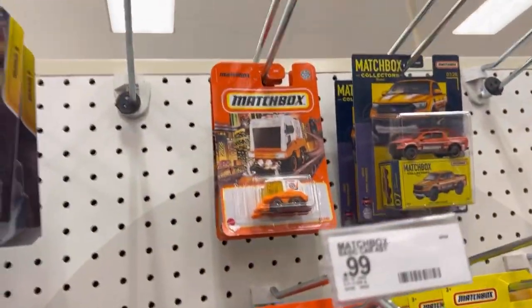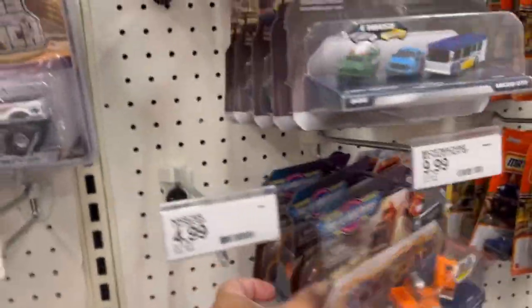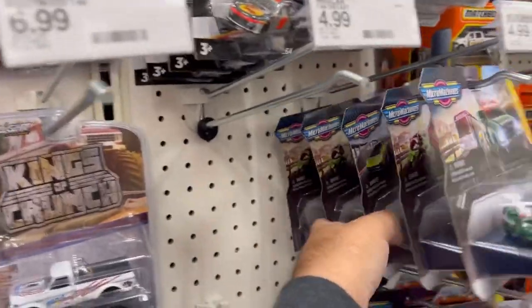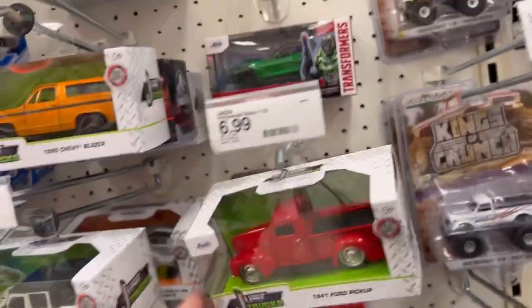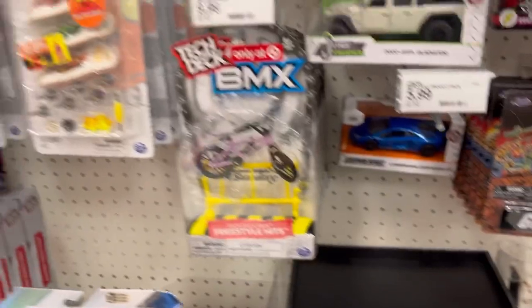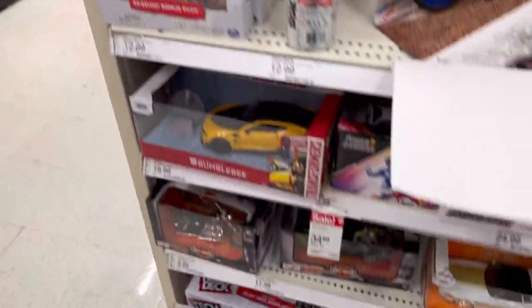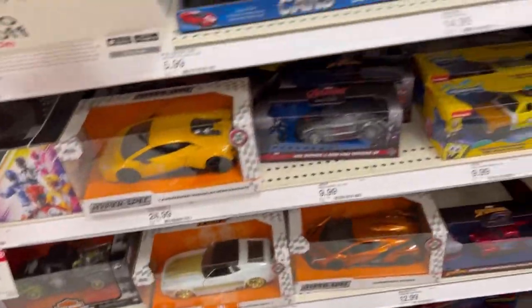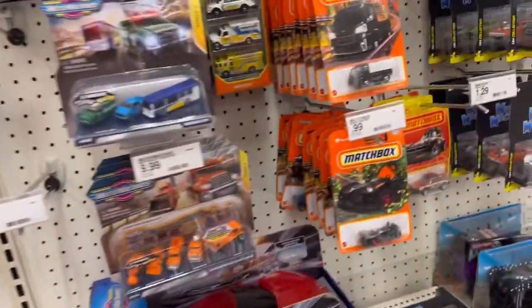And that's pretty much it. Let's see. Some Micro Machines. Nothing new on the NASCAR Diecast. Kings of Crunch. 1941 Ford pickup. Yeah, pretty much the same old same over here, guys. Tech deck. Nice. Alright guys, so this is pretty much it.